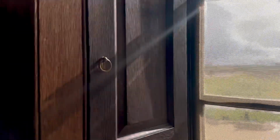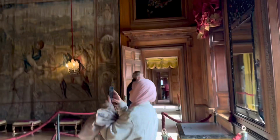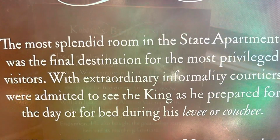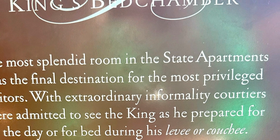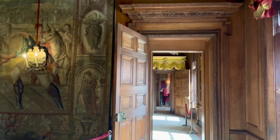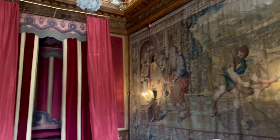In the next room, you will see the impressive Great Bed Chamber. This is not where the king slept, but a ceremonial room where he would dress in the morning and disrobe in the evening. The room reflects the high status of the king, and it is decorated with gilded furniture, beautiful tapestries, and a luxurious bed covered with rich crimson taffeta curtains and bedding.